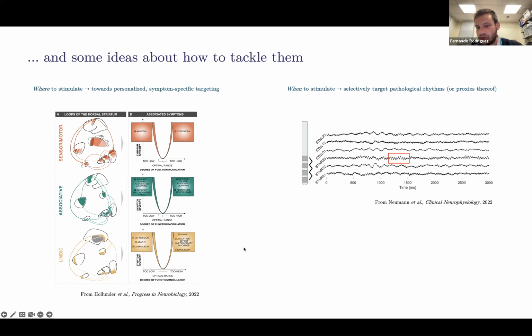Now, the when to stimulate part interests me more because I come from a signal processing background, and this idea relates to, instead of delivering stimulation chronically, to really try to ascertain what components of the signals we want to respond to, and when we encounter them in real time, to deliver stimulation optimally so as to suppress them. So that's the whole idea behind adaptive or closed loop deep brain stimulation.